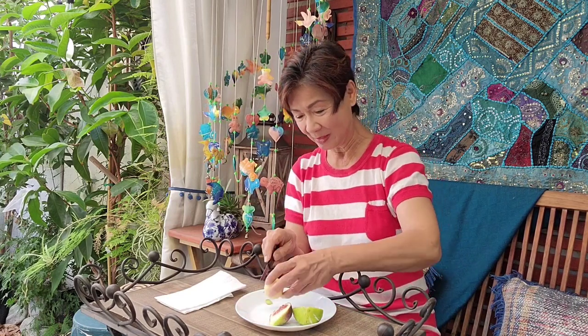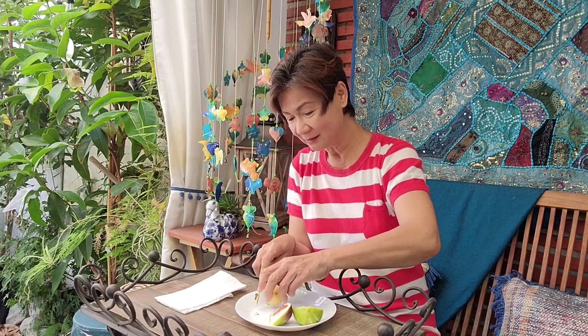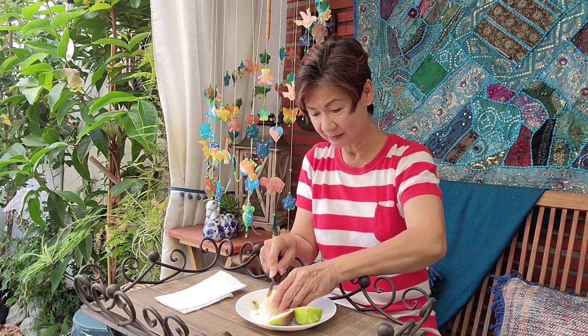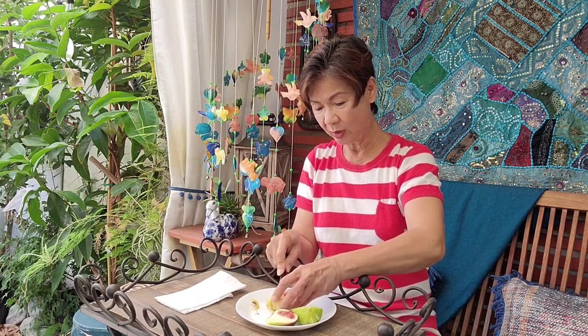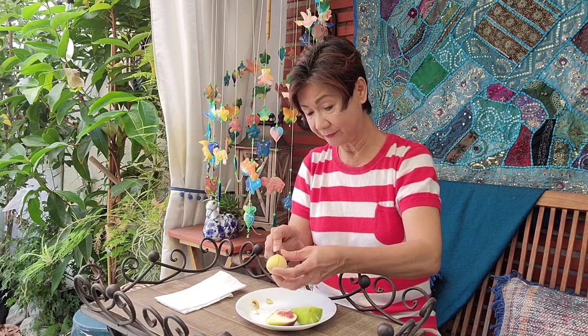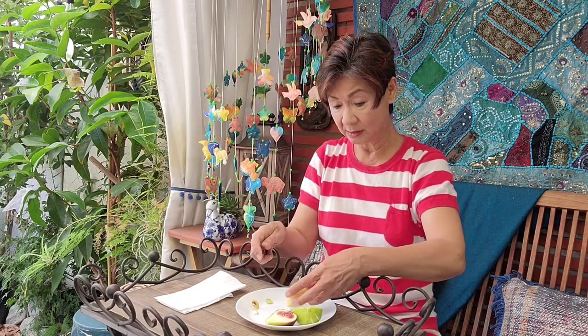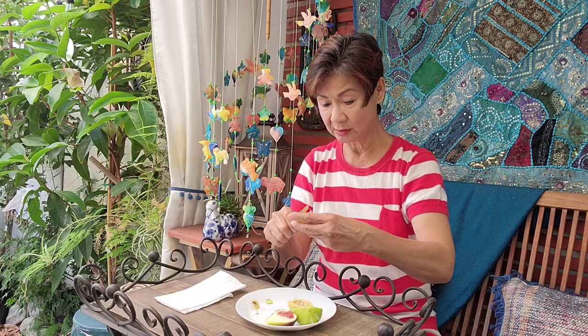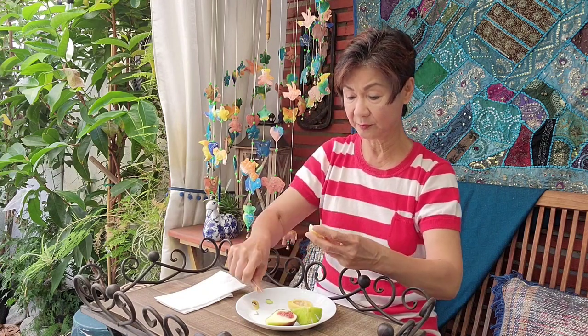But okay, so let's now try our rose apple. It really smells like apple. Rose, I mean. Yeah. I watched one video, I forgot her name, Wendy Fan or something, and she said that after tasting the rose apple, it was her favorite fruit. That's why I had to look for choice. Here it is.